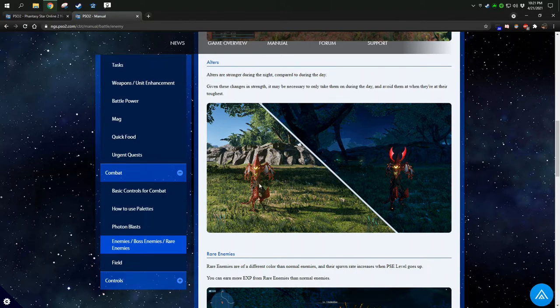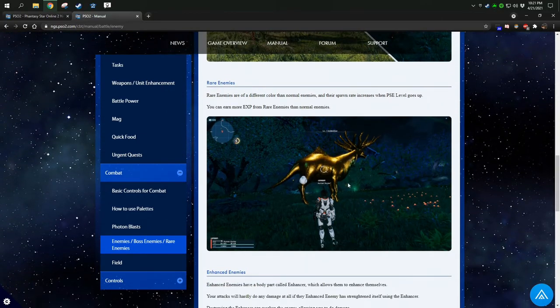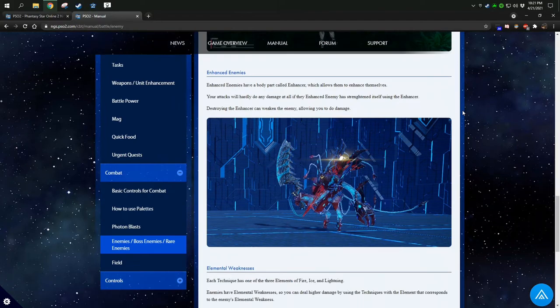Altars, super cool enemies. They actually change during the night, when they're stronger and they glow. Rare enemies are just straight up gold, and even the docile level one enemies like they show here can show up as gold. You get more experience, and I guess it increases your PSE levels and stuff like that when you kill them.